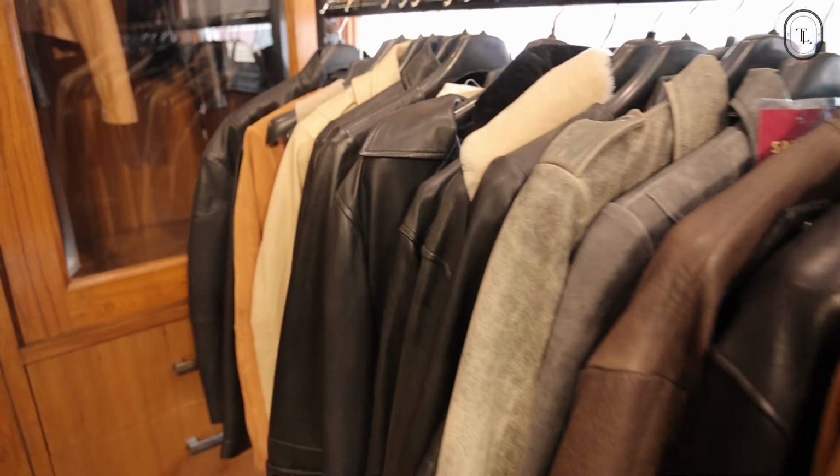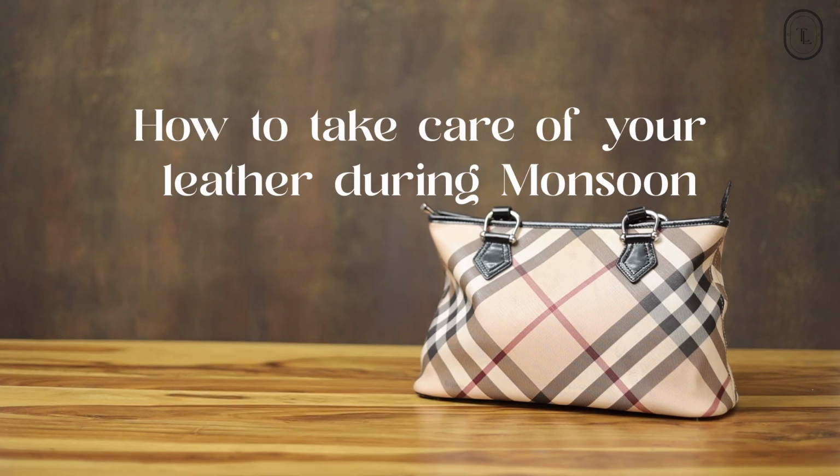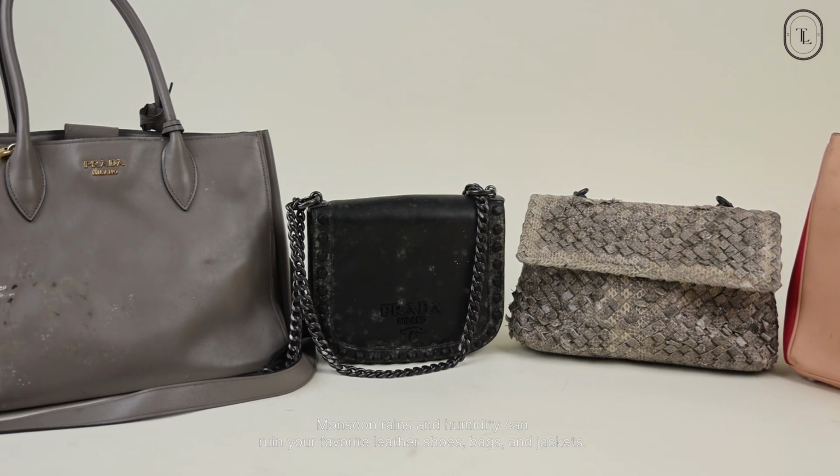Monsoon got you worried about your leather? Fear not, we have got the tips to keep your leather looking delightful this season. Monsoon rain and humidity can ruin your favorite leather shoes, bags, and jackets.